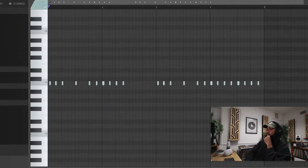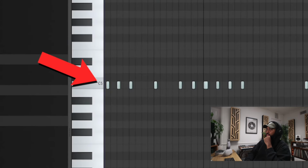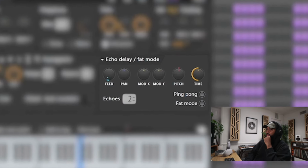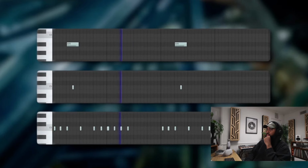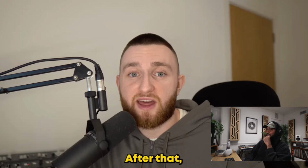Then for the hi-hats, he likes to use more traditional trap sounds as well as using the techniques we talked about earlier. Look how far I shifted these off-grid, and I also added a delay. After that, we have the kick, which makes the hi-hat bounce. I haven't put a delay on hi-hats in a minute, bro. Start to make more sense.